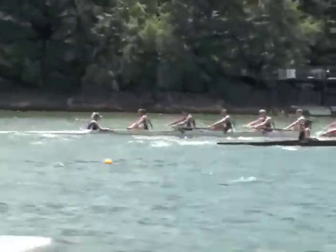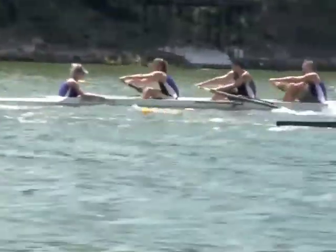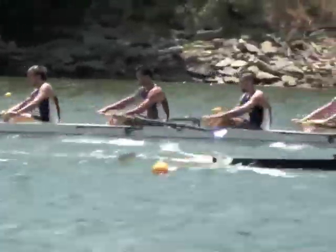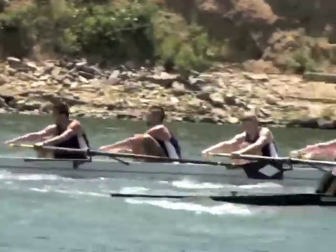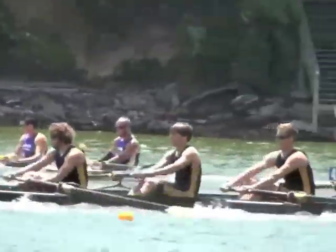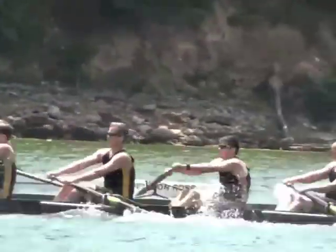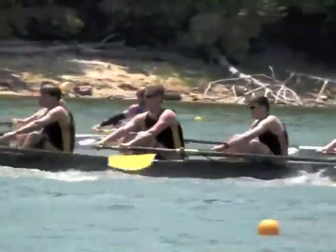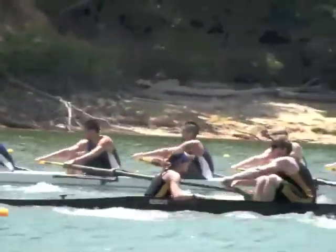And K-State coming through the fours, putting in a really nice move. They were just under 3 minutes, and they're now back within 2 seats of Wichita State, really gearing up and going. They're now almost even with Wichita State, moving very nicely at a nice long 35. Wichita State is at 37, spinning their wheels a little bit. K-State is back on terms, and is in fact now ahead of Wichita State.